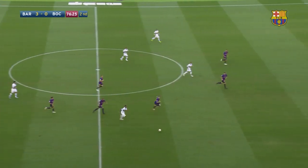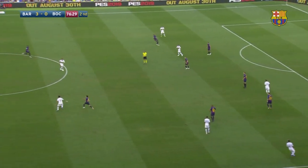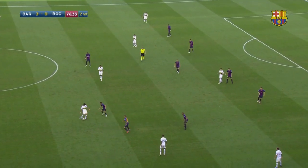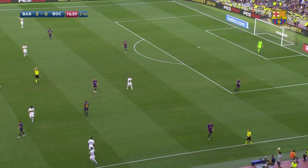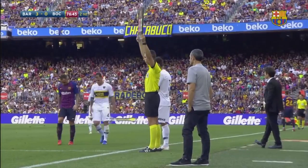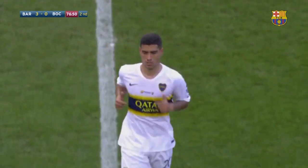And Boca will look to counter via the overlap, plays instead to Perez. Perez out to Buffarini, but too much on it. It's a throw into Barcelona. That substitution is being made now. Well, Latha, the man going off. Emmanuel Mas coming on at left back.